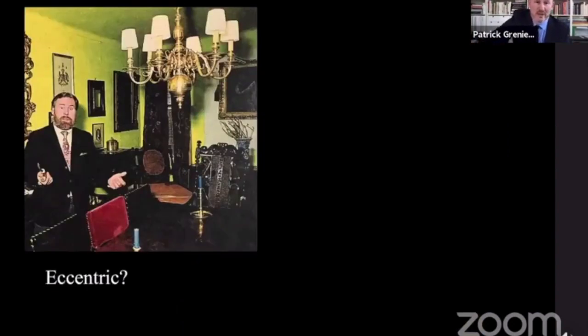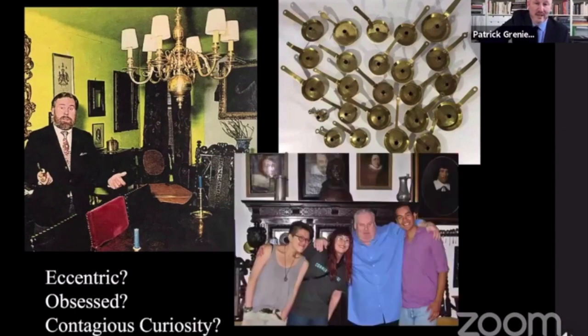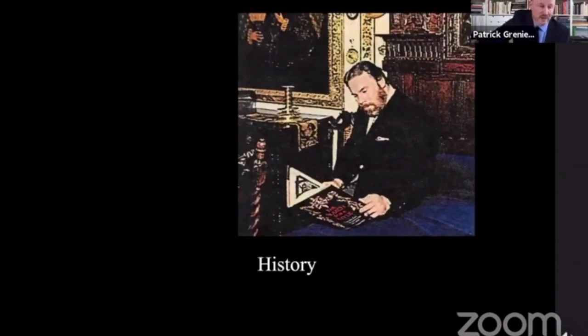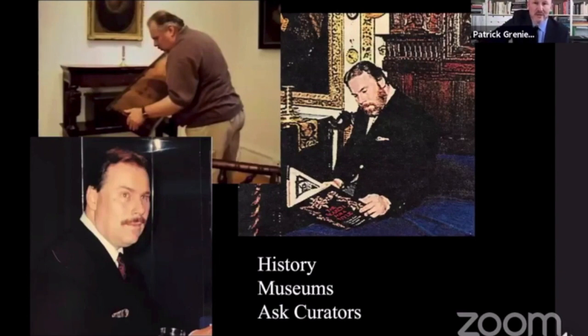George was eccentric, yes. George was obsessed, totally. Look at all of these chamber sticks. He also had a contagious curiosity, which was something that everybody loved about him. He was not arrogant. He studied history. He read intensely. He went to museums and he studied furniture. Sometimes he would bribe the guards at an opportunity to take a look at the underside of a drawer. He spent hours calling curators, writing letters to them, just to ask them a question about a subject matter or about the back of a painting.